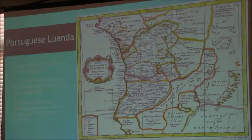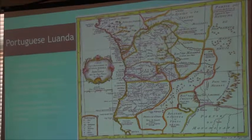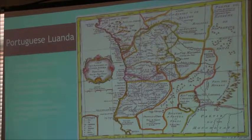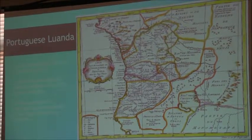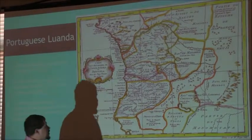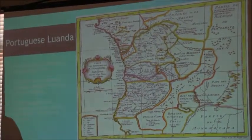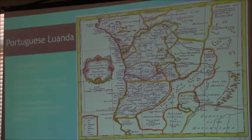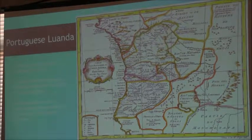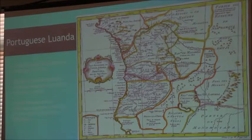Now, the way that they're able to do this isn't just that they have really good technology and a lot of experience fighting. It also has to do with the political situation in this part of the world at the time. These smaller territories that you see are individual kingdoms, many of which are in competition with each other. The Portuguese come in and they exploit the ongoing conflict of the region and use it to their advantage.